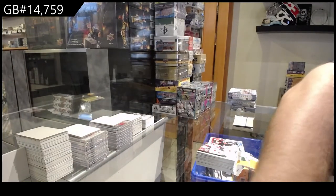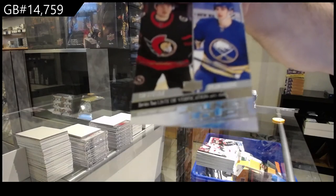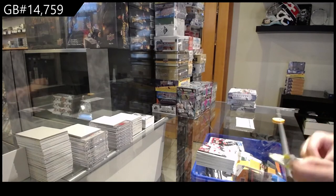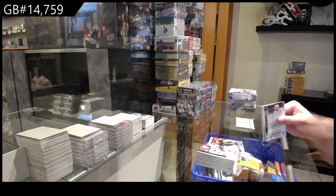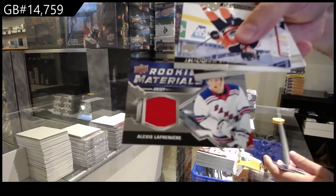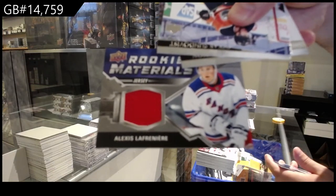And by the way, the other one, I don't know if you guys saw it, was a French variant. So that one is going to be randomed as well. So congrats to whoever has Ottawa. At least got one of them. And a rookie materials jersey. Holy box of awesomeness.